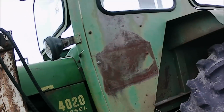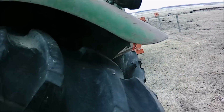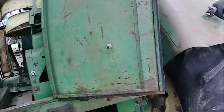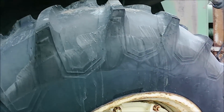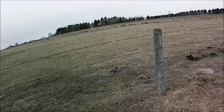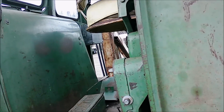This is a real nice 4020. 18.4-34, good rubber. It's got a few little checks in it, but it's still good rubber. This tire is good. I don't know what kind of a loader it is. Nice fronts. If you want a 4020 project tractor, this is a good one. This is a real good 4020 as far as straight goes.